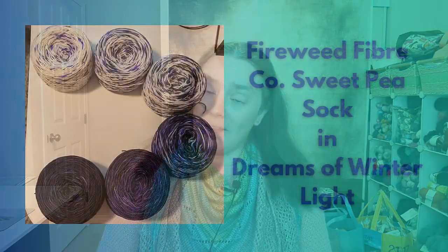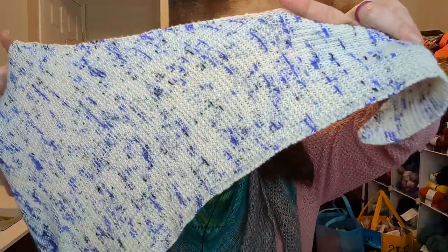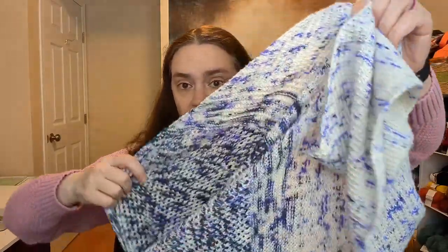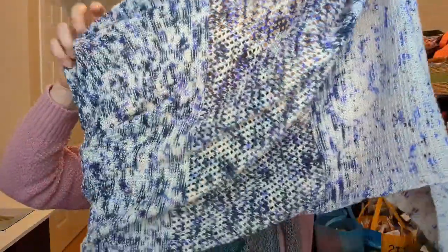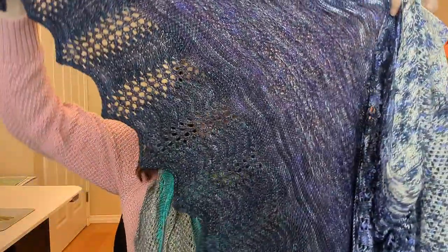The yarn that I used for this is Fireweed Fiber Co. in her Sweet Pea sock. This was a 6 skein set that I got called Dreams of Winter Light. And look at this, you guys. It's a fade. I've blocked it. I've woven in all my ends. It is ready to be worn. I love, love, love how this turned out.